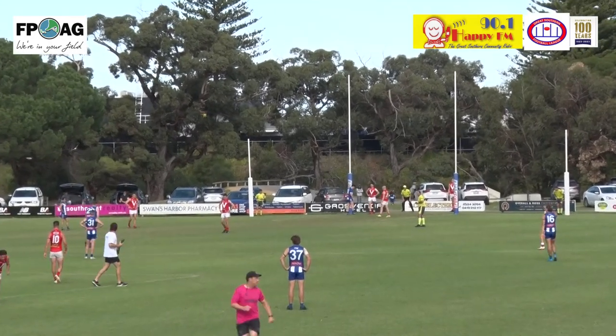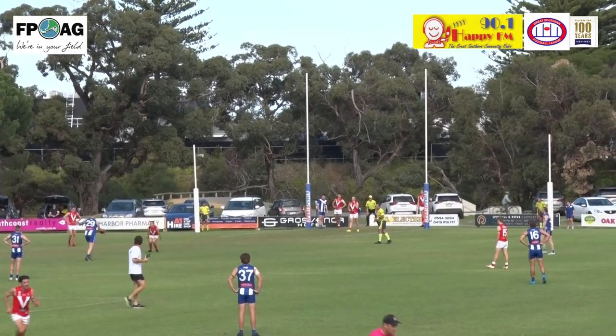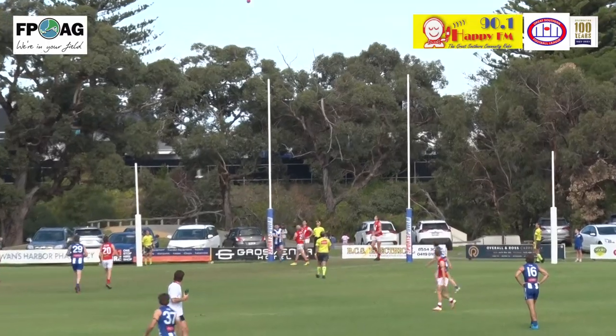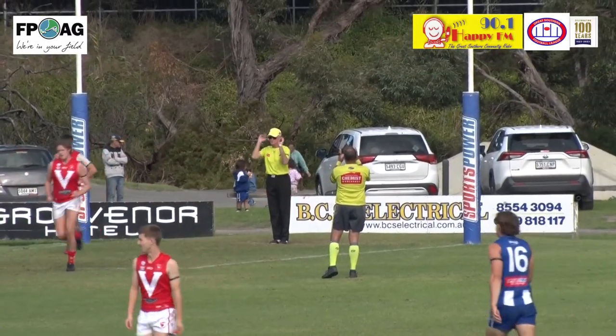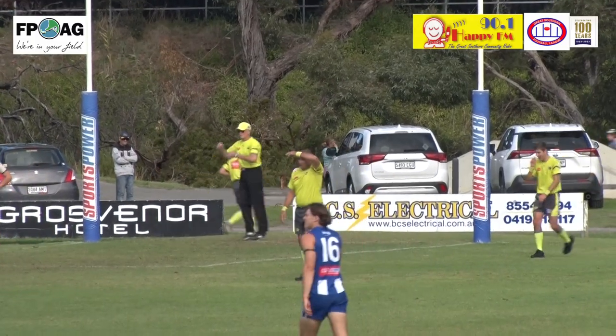They have a shot for goal, probably 20, 25 metres. There's a shot. The ball's gone up high. It's gone through the goals this time. And that is another goal to Victor Harbour.